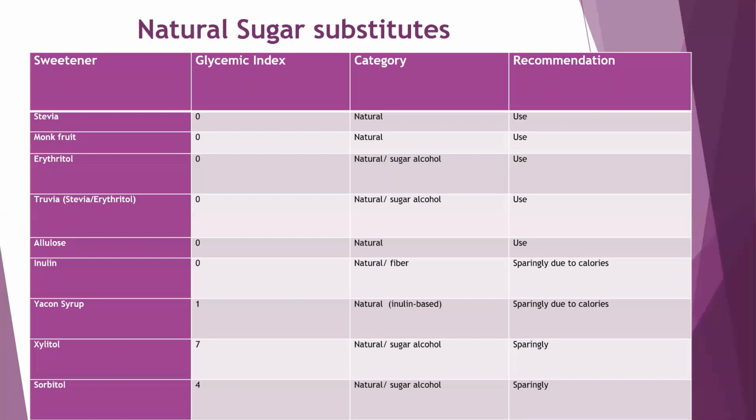Allulose, it's also natural, and you're going to see this in protein bars. Inulin, it's a fiber, which again, fiber doesn't get absorbed, so it tastes sweet. However, it does have an increased amount of calories. And then we have the Yacon syrup that, again, is inulin based, so fiber, and we have to be careful because of the calories.